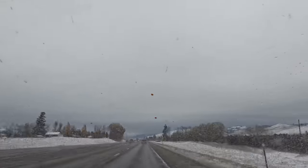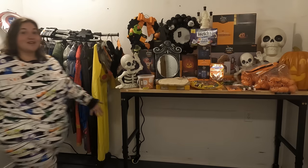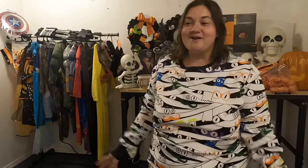Enough jibber jabber. Let's get home and let's get this stuff spread out and let's see what I got. Look at my haul, guys. Holy moly. I feel like a kid in a candy shop. I have never been able to fill up a full cart like that and go shopping. I'm still giddy over it after a couple of days later.